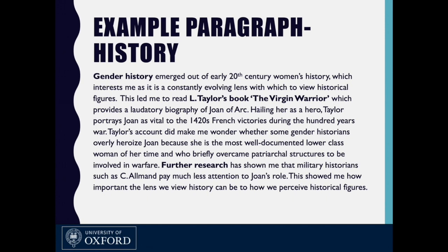I've then gone on to say that it's a laudatory biography. This just means it's positive. So there I've shown what Taylor's opinion of Joan of Arc is. And then I've gone on to explain why. I've said that she presents her to be a hero, particularly in the French victories in the 1420s, so I've been specific. But then I've gone on to say my opinion.